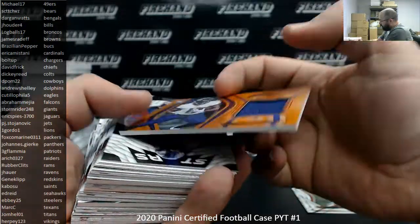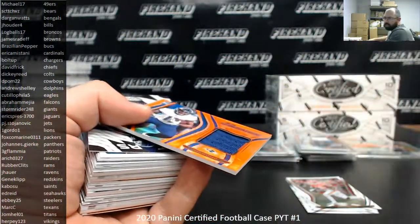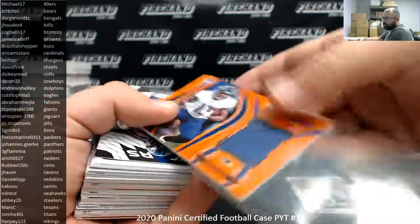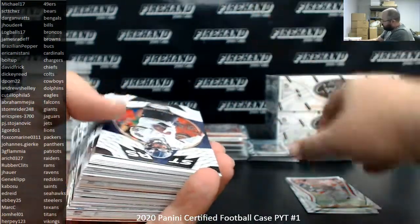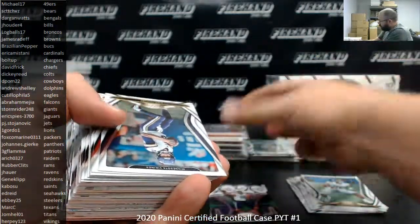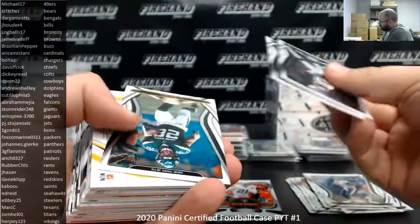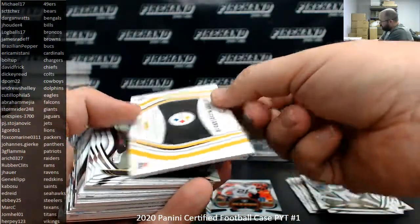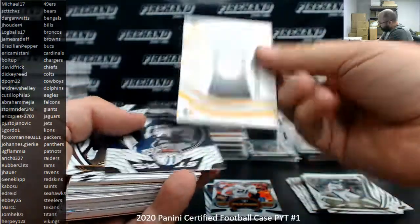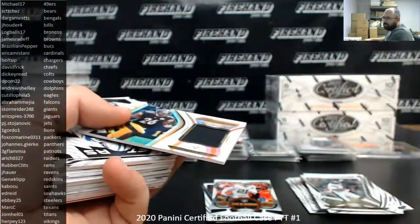Devin Duvernay for the Ravens. That's an orange new generation to 299. Ravens belong to Jay Howard. Jordan Love, graffiti. Von Miller to 450. Anthony McFarland Jr. for the Steelers new generation. Steelers going to Ebby 25.